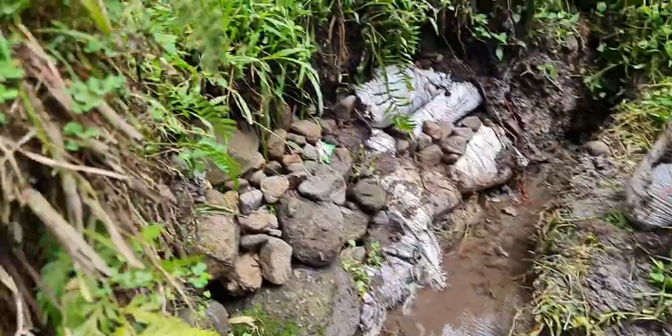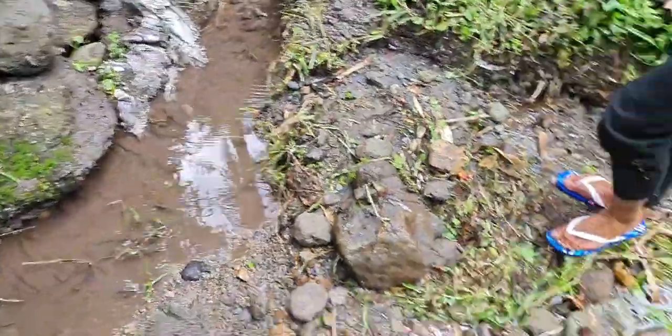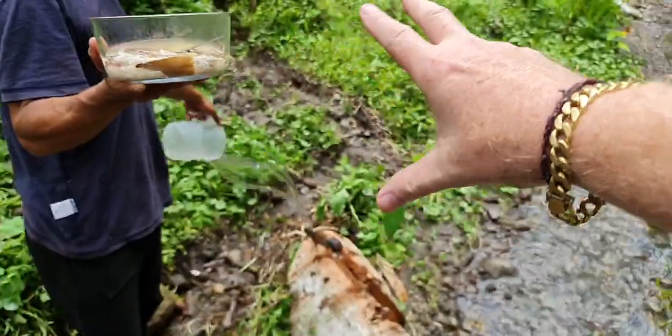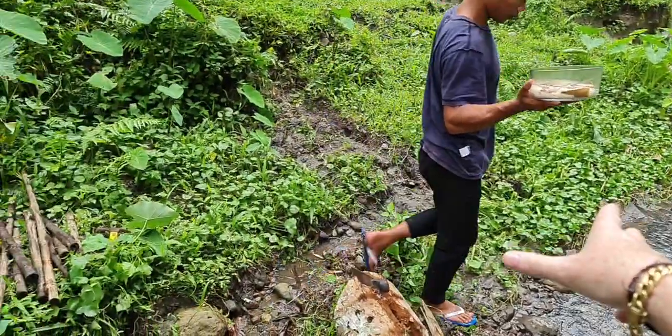Okay, so what I've decided to do is round off this area right here, and we're going to bring it around here, and we're going to use this natural area here along with some.